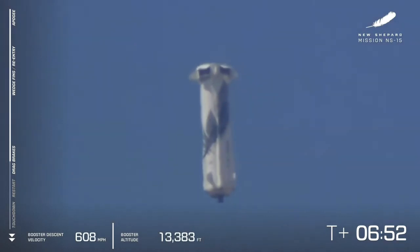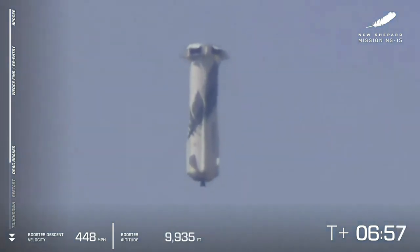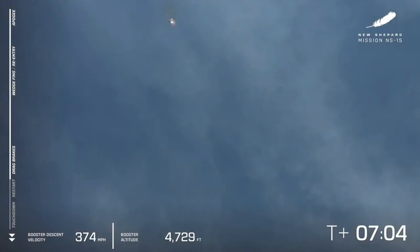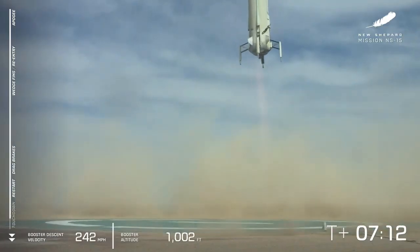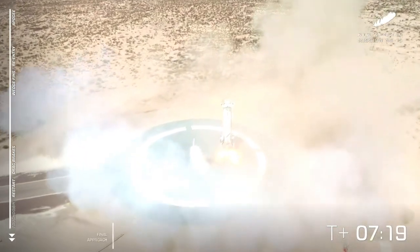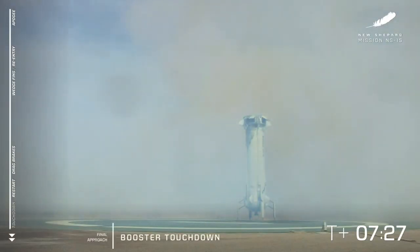All right, there go the drag brakes. And there you see all the speed bleeding off of the vehicle and waiting for our BE-3 engine to relight. There it goes. Landing gear deployed. Oh, look at that smooth landing. And touchdown. Welcome back, New Shepard.